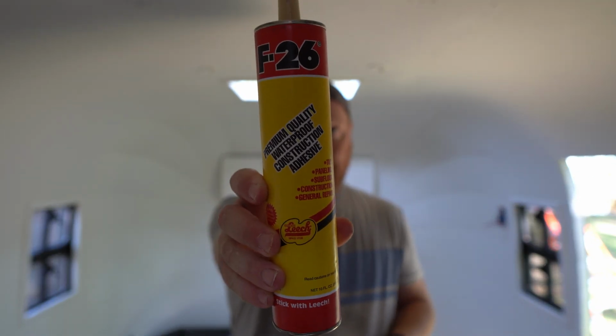Okay, so I've installed all of the trim pieces for the windows except for one. So I was going to show you what I was doing to make sure that they are permanently installed, and that's using F26. So all you need is this and a caulk gun, which I've got right over there, and then apply it loosely on there and shove it in there and let it dry. It doesn't take long to dry, and it makes a pretty tight bond. So I'm fixing to install the last window trim, and I'll show you.